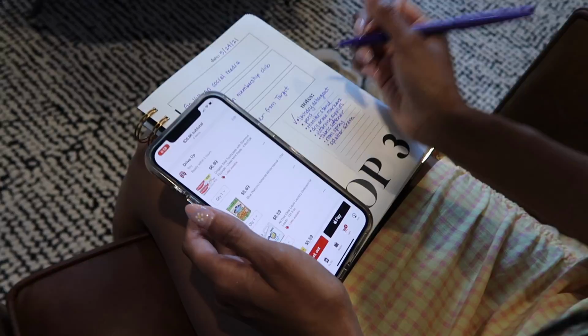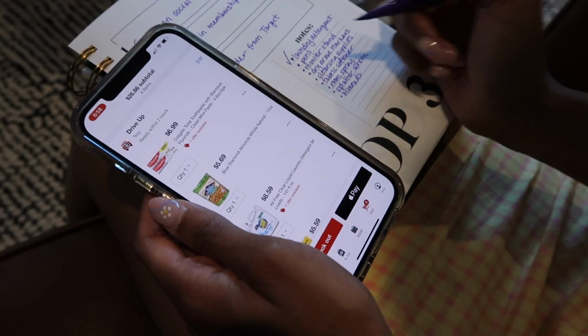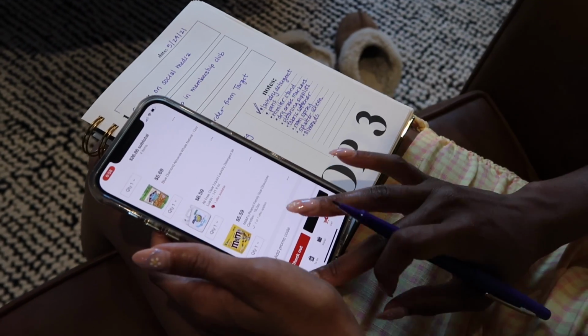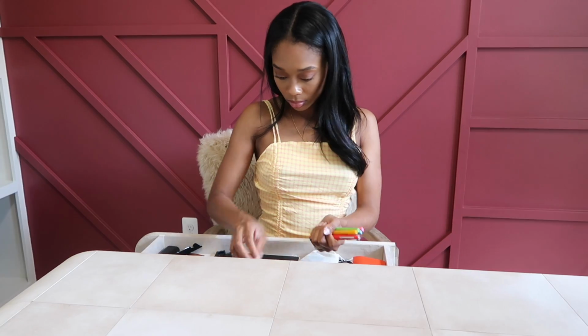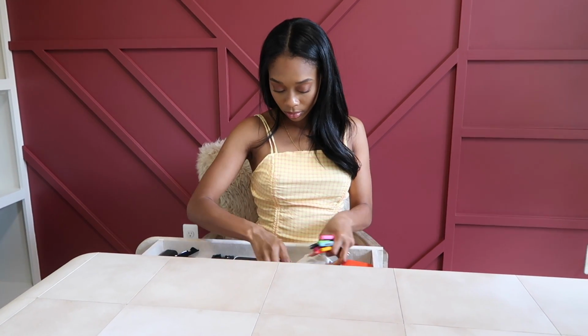So if you couldn't tell by now, I am obsessed with Target. I'm obsessed with Target Circle, and I love that it just helps me save time and money and ultimately be able to put that time back into my family, my home, and my business.